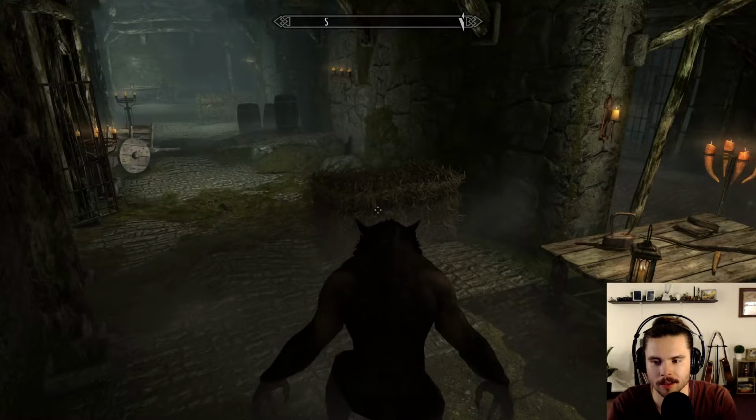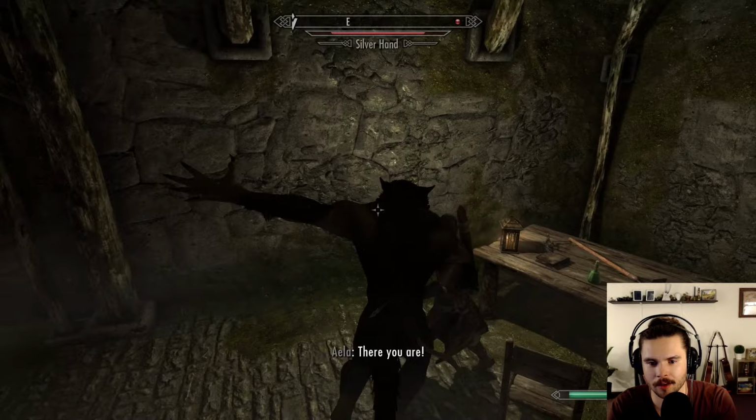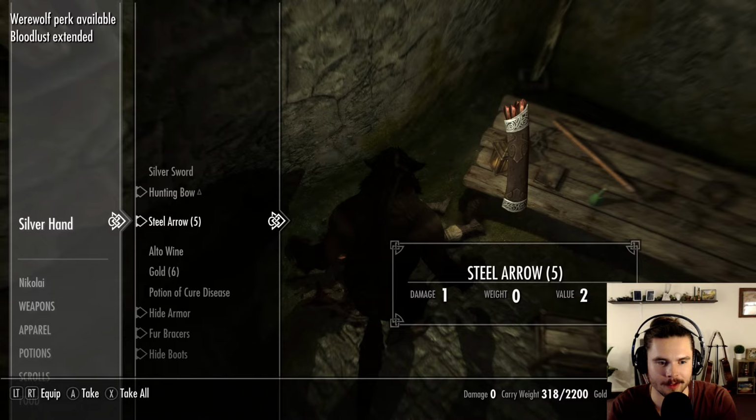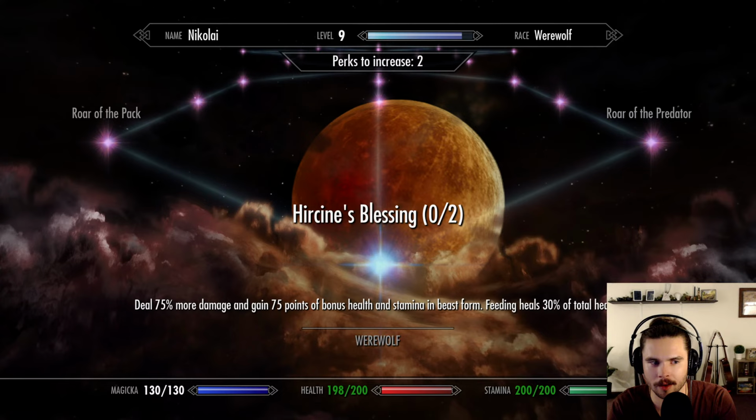There's a werewolf I think you can let out of their cage. It's alive. There we go. We got a werewolf perk available. Let's go already. I think there's a live werewolf in here, but we don't have the rip the doors off of their hinges perk, so.